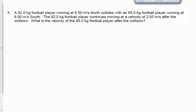Number 5. A 92-kilogram football player running at 6.5 meters per second to the north collides with another football player at 6 meters per second to the south. We got a south and north here. If they're both north, doesn't matter, they're both positive. Even if they're both south, if everything's going south, we can make them all positive. But if something's north and something's south, we got to make one positive, one negative. Draw attention to that. This guy continues moving at a velocity of 2 meters per second after the collision. Doesn't say which direction, but it does say he continues to move at that speed after the collision. So let's assume it's to the north.